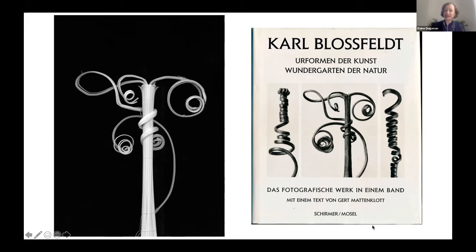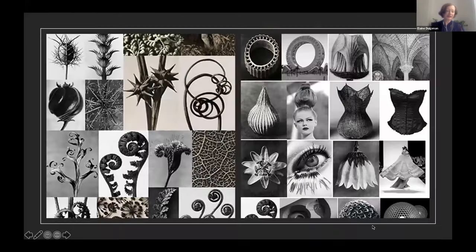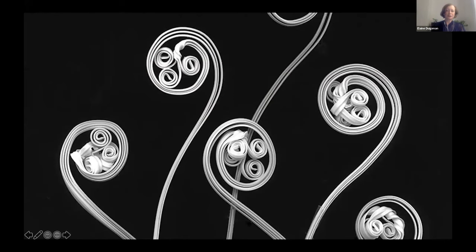And he devised his own lenses, and he went ever closer. And you can see on the right-hand side the first book that was published, called Urformen der Kunst, which is Archetypes of Art, and people have responded to his work ever since. I think this is mainly because we recognize nature as a perfect model for so many things. If you think of all the shapes in fashion and design, in architecture, as humans, we go to nature, we try to copy it, we try to emulate the most incredible and beautiful forms. But somehow our own efforts always fall short.